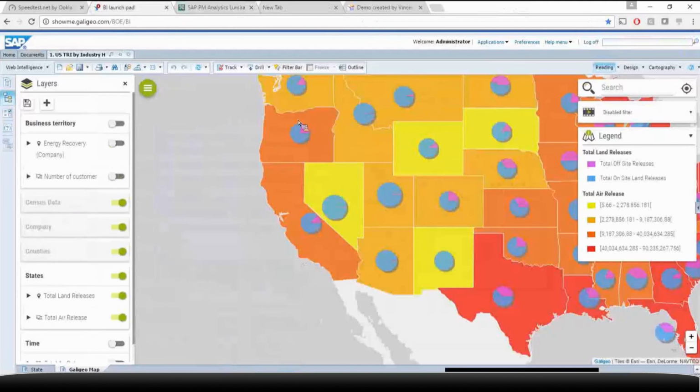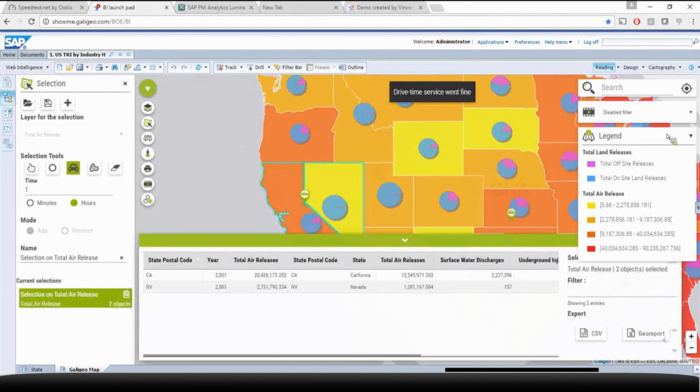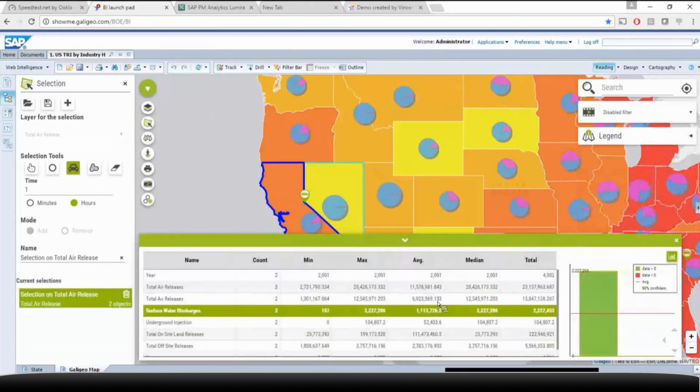Vincent showed a couple selection tools, whether it was free form or I believe it was more based on ISO distance. We do have drive time capabilities, so something based more on minutes or hours, and the ability for you to come in, place a point on a map, extract the information, and in this case here we have a couple options. Our engine gives you the ability to see different statistical measures around the data sets that you're looking at and gives you quick snapshots of what that information looks like or how it's distributed.